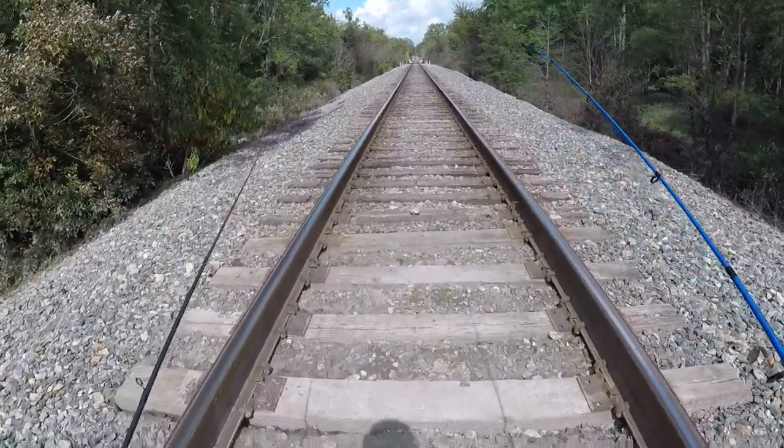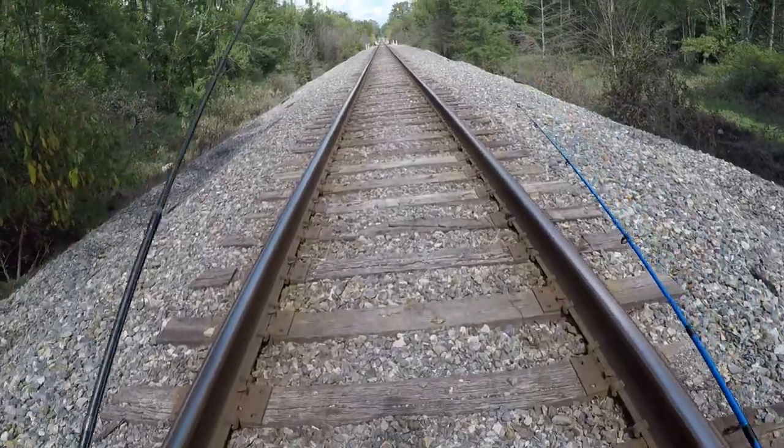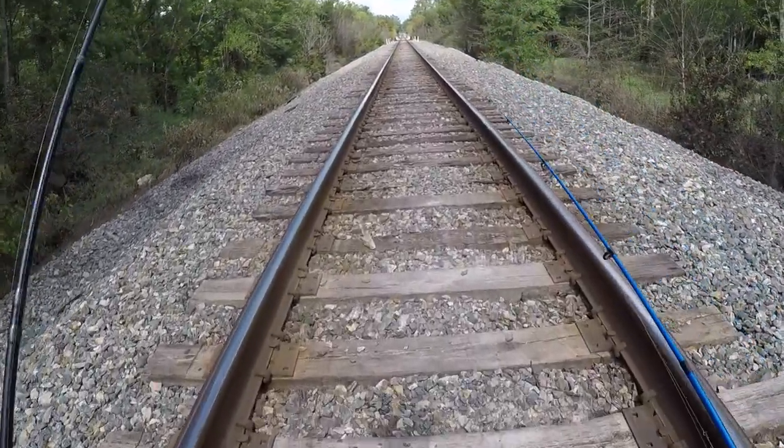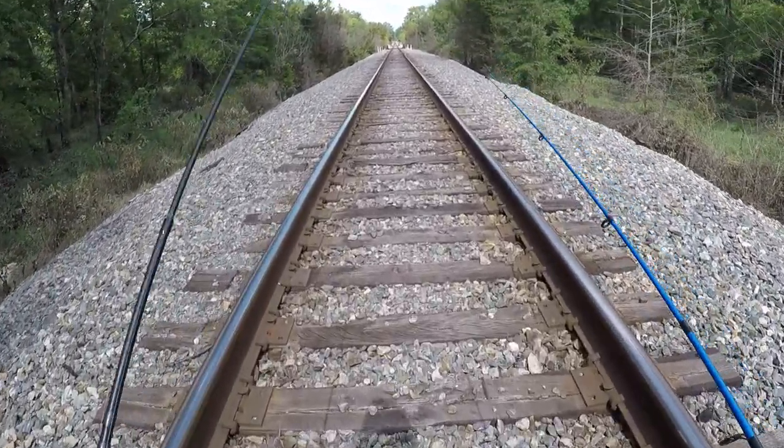All right, y'all, we're gonna try one more spot. If we don't catch anything there, I think we're gonna call it for a day. It's getting hot out here, so maybe one more fish and we'll call it quits. So let's get to it.